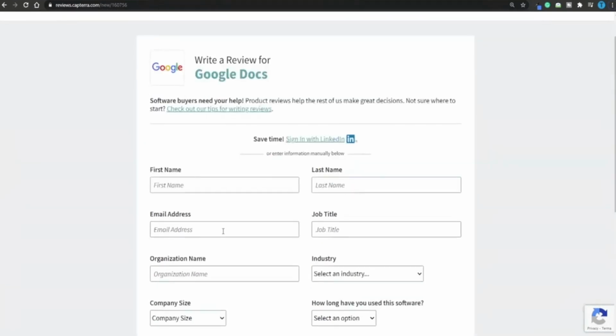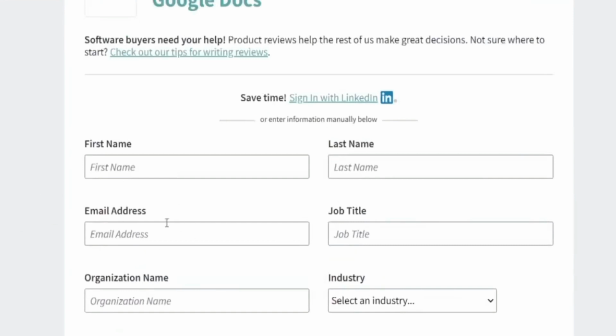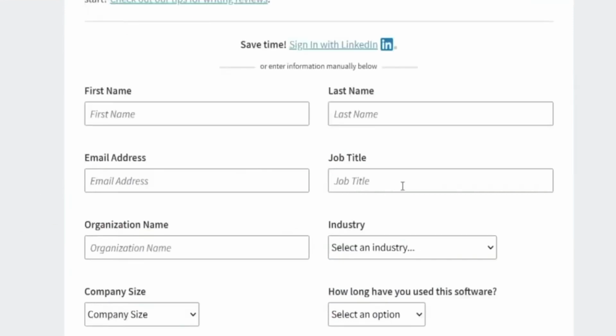First off, you would have to enter in your first name, last name, email address. Make sure it's a valid one because they might send you a confirmation link. Also the job title, but that is not mandatory. The organization name and industry, and don't be afraid if you're still a student, you can write something like self-employed, and that should do the job for you.